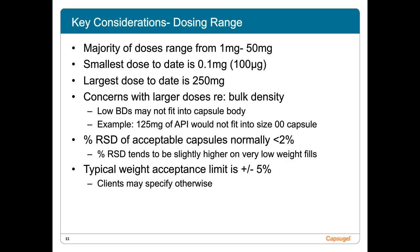Some other key considerations regarding dosing range considerations. The majority of the dosing ranges are from 1 to 50 milligrams. Again, the smallest dose to date is 0.1 milligrams or 100 micrograms. The largest dose to date we've received is 250 milligrams. However, again, that is a rare case.